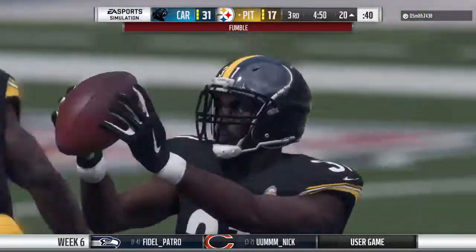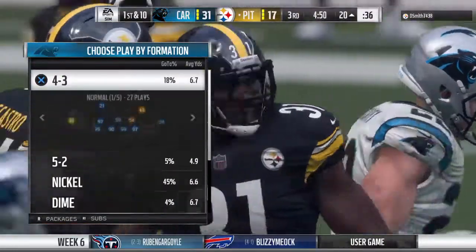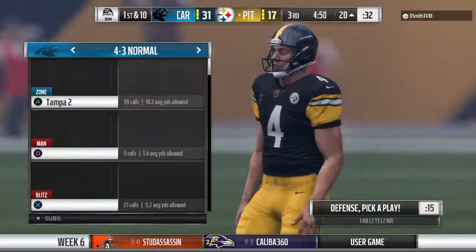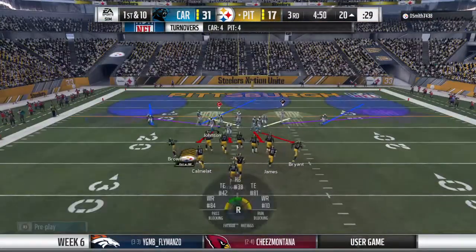He coughs up the football, and it's picked up by the Steelers. So they've got the football, and they'll start right on the edge of the red zone at the 20-yard line. Really nice starting field position here for the offensive unit.